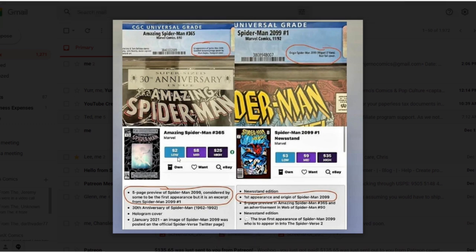For Amazing Spider-Man 365, Key Collector says this: 5-page preview of Spider-Man 2099, considered by some to be the first appearance, but it is an excerpt from Spider-Man 2099 #1. Okay, let's look at what they say for Spider-Man 2099 #1. Right here: first appearance and origin of Spider-Man 2099. And they add some context here, saying 5-page preview in Amazing Spider-Man 365 and an advertisement in Web of Spider-Man #90.